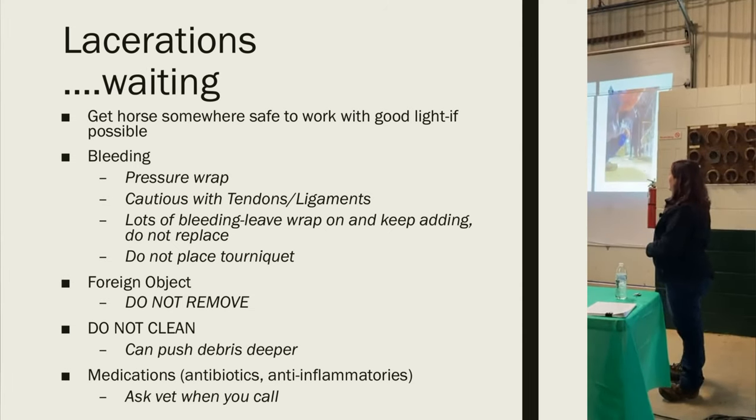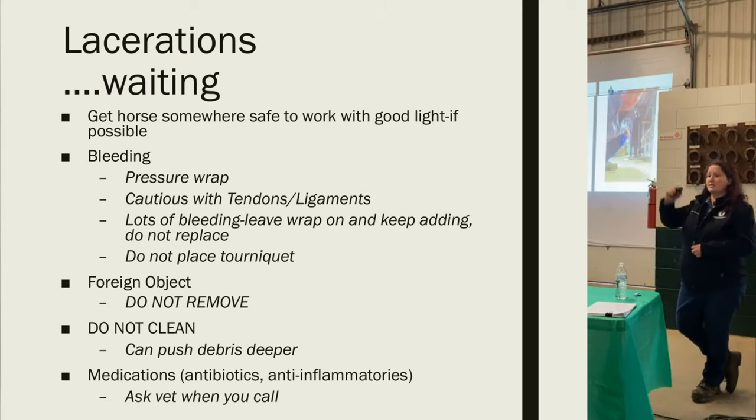If it's where there's tendons and ligaments, like our distal limb, so below the knee or below the hock, do be cautious with your pressure wrap. Just make sure it's uniform and you're not putting a whole lot of tension on the back of that wrap, around the back of those tendons and ligaments.